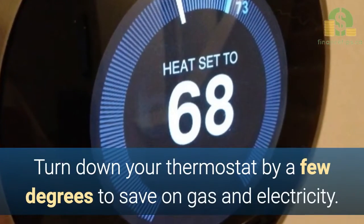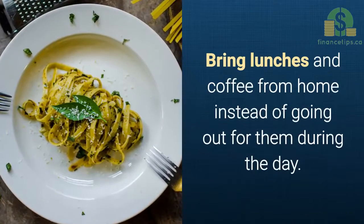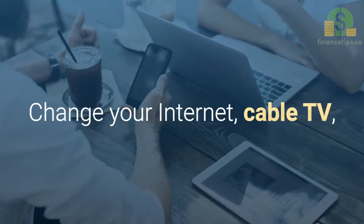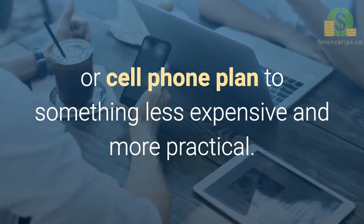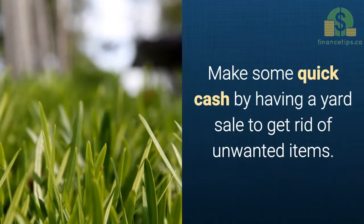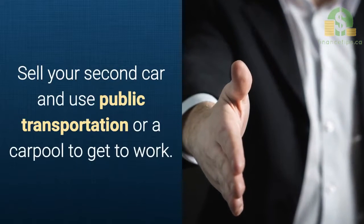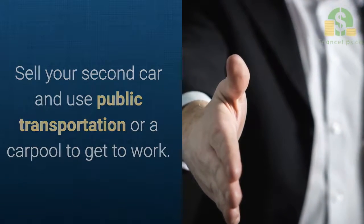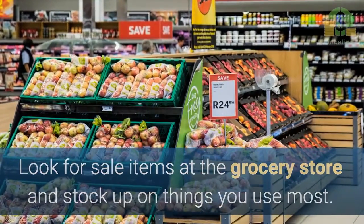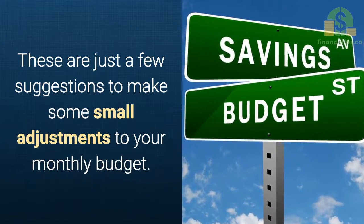Turn down your thermostat by a few degrees to save on gas and electricity. Bring lunches and coffee from home instead of going out for them during the day. Change your internet, cable TV, or cell phone plan to something less expensive and more practical. Make some quick cash by having a yard sale to get rid of unwanted items. Sell your second car and use public transportation or a carpool to get to work. Look for sale items at the grocery store and stock up on things you use most. These are just a few suggestions to make some small adjustments to your monthly budget.